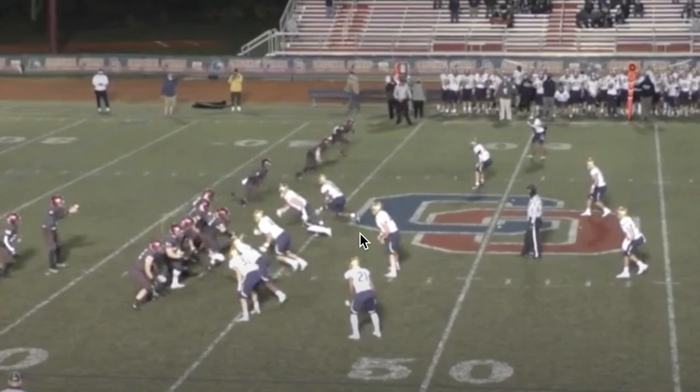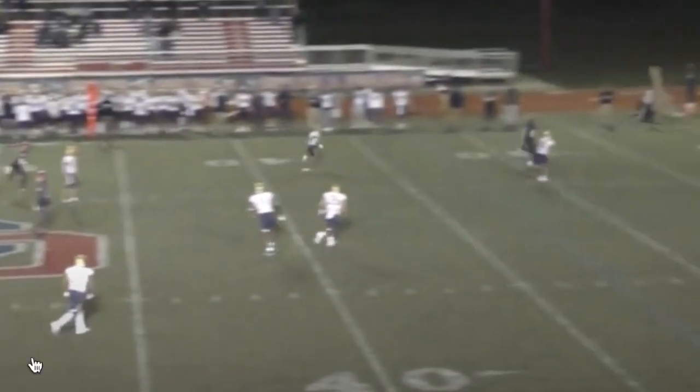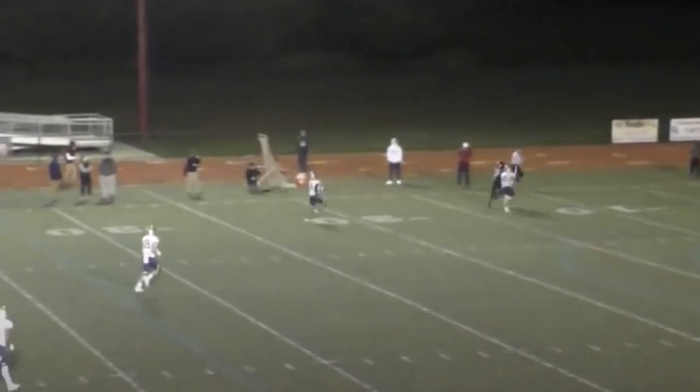Is McCord again demonstrating his arm strength and his ability to push the ball downfield from right hash to the right, about outside the numbers on the left side of the field. Let's go ahead and watch this clip. Three-step drop, quick hitch, perfect ball there.